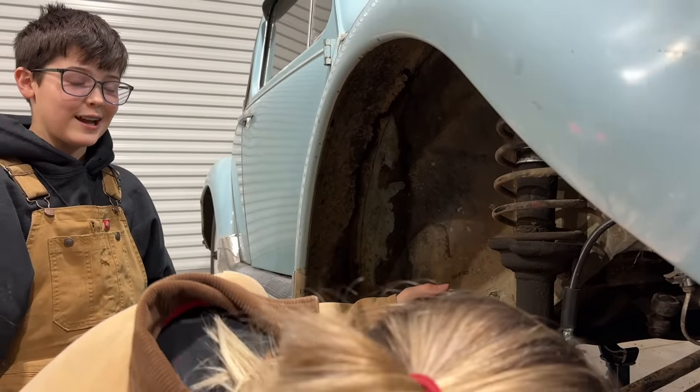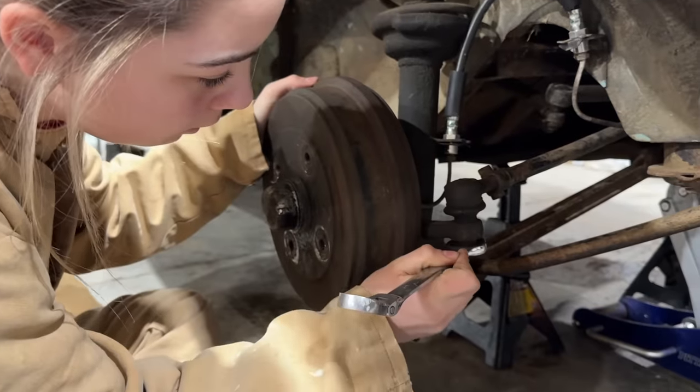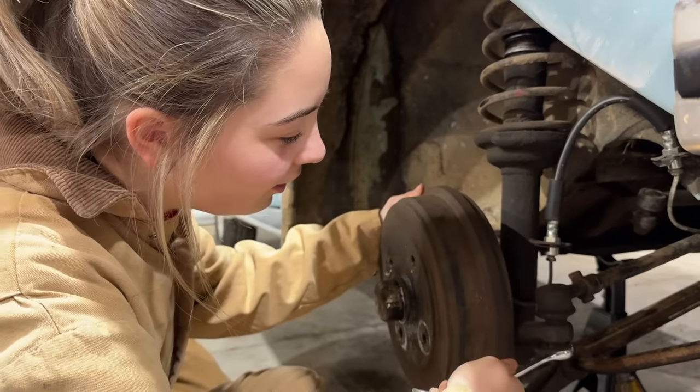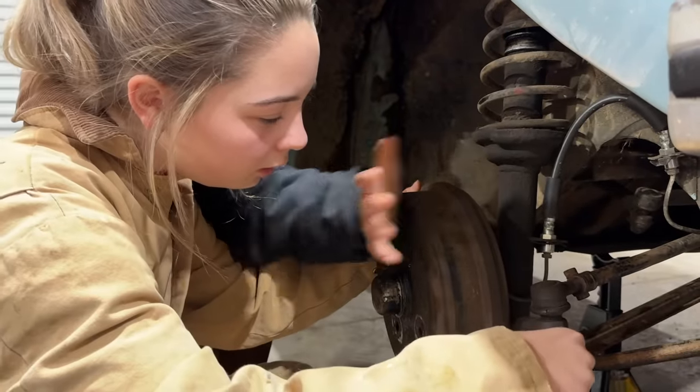Righty tighty, lefty loosey. I figured that out now. Pretty good look. You think so? Yeah. We'll have to see some evidence on that. Especially on ratchets. It's always worth it. Wrong way. You gotta push it that way. Yeah, get that hand hammer. No? You gotta push it that way. Okay.